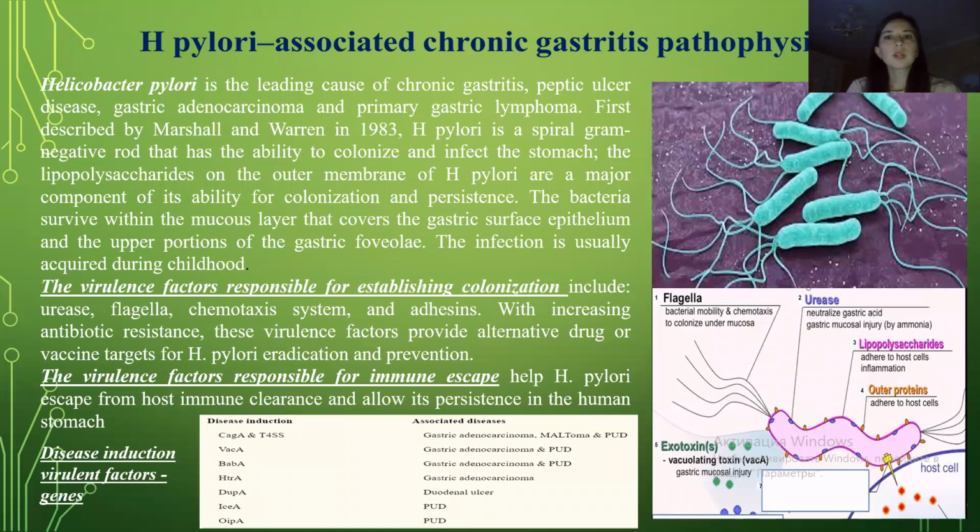And Helicobacter-associated chronic gastritis pathophysiology. Helicobacter pylori is the leading cause of chronic gastritis, peptic ulcer disease, gastric adenocarcinoma, and primary gastric lymphoma. First described by Marshall and Warren in 1983, Helicobacter pylori is a spiral gram-negative rod that has the ability to colonize and infect the stomach. The lipopolysaccharides of the outer membrane of Helicobacter pylori are a major component of its ability for colonization and persistence.